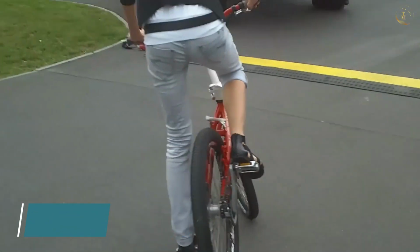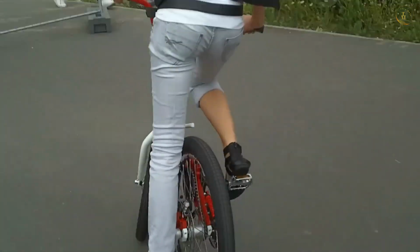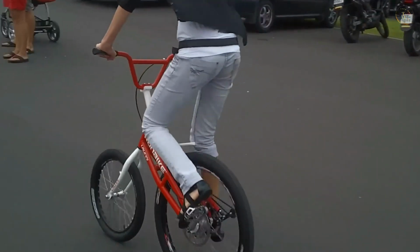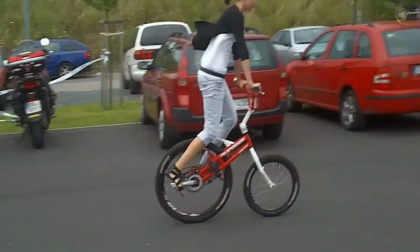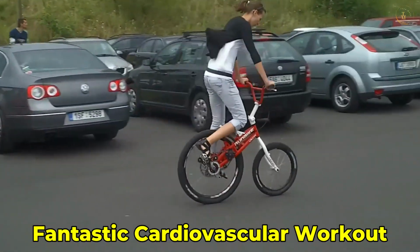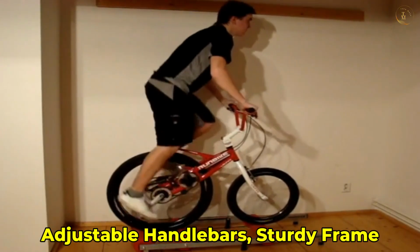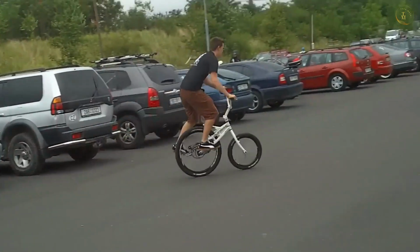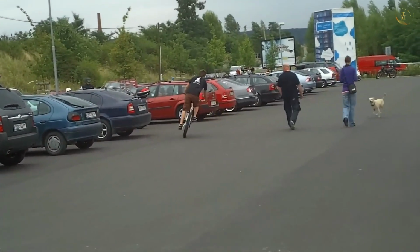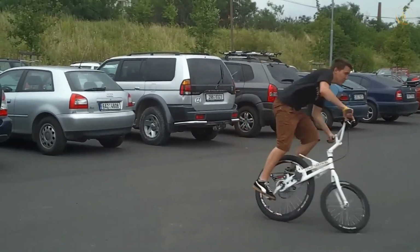Lorini Run Bike. The Lorini Run bike is a remarkable innovation in the world of cycling. Designed to combine the simplicity of a traditional bike with the excitement of running, this unique hybrid offers a fantastic cardiovascular workout. With its adjustable handlebars, sturdy frame, and ergonomic design, the Lorini Run bike provides a thrilling alternative for fitness enthusiasts and those seeking a new way to explore the great outdoors.